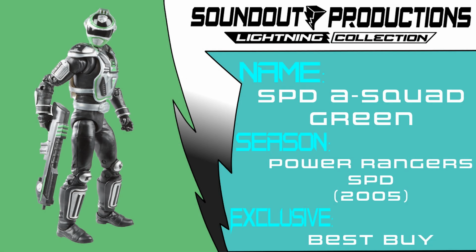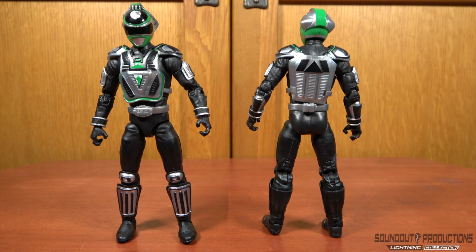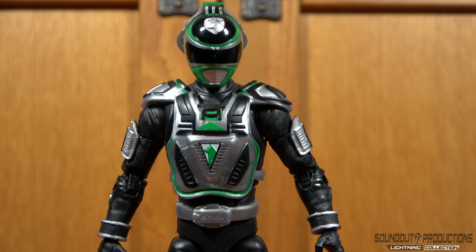Starting off our exclusives was the first Best Buy exclusive with SPD A-Squad Green. Why it wasn't A-Squad Yellow at Best Buy, I have no idea, but here is green. And he looks good. It's the same mold as A-Squad Blue, so it works, for the most part. Close up, I've already talked about the helmets thing, so I'm not going to worry about that too much, but the details are there. It's just really strange seeing the in-space black helmet in green, but that's just how it is in the show.